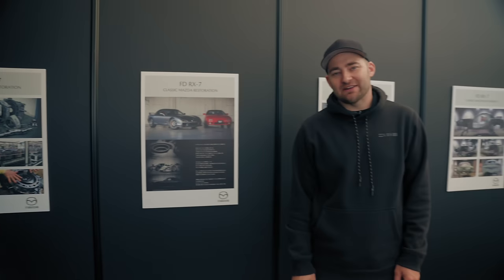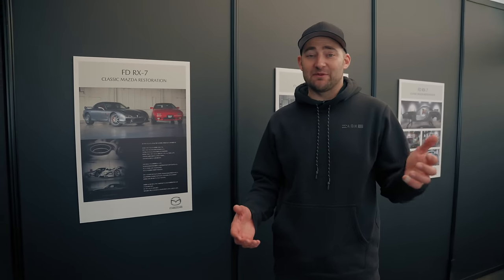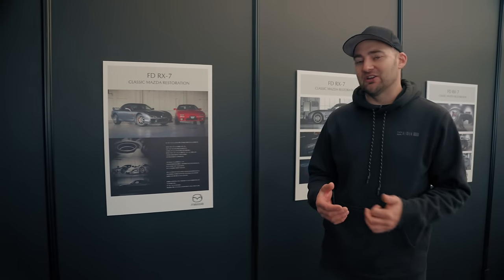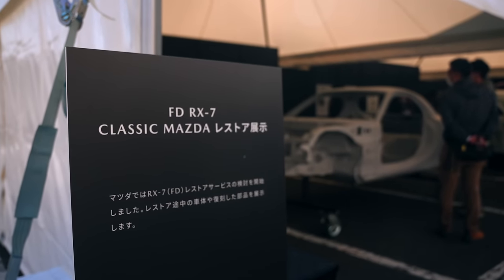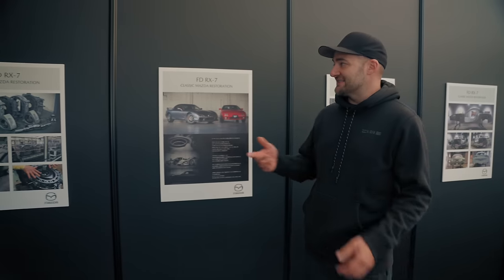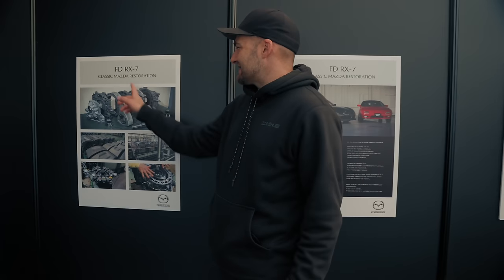Something that quite a few manufacturers in Japan are doing now is restoring people's original cars. There's a couple of manufacturers doing it. I believe Nissan are doing it. You can buy a whole bunch of remanufactured parts. Also, Mazda are doing it, particularly with the early model Roadsters. But interestingly for us, also, FD RX-7 Classic Mazda Restoration.